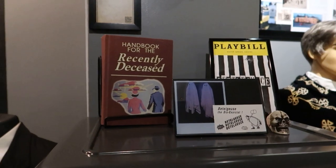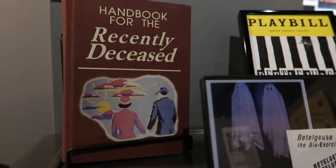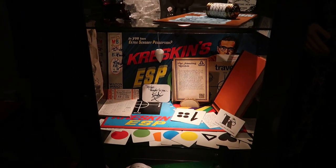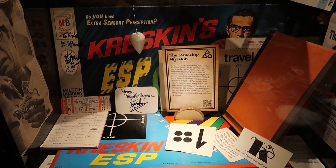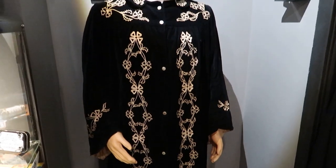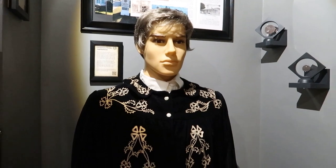The handbook for the recently deceased, that would be the guidebook that dead people receive from the great film Beetlejuice. Oh, there's the Kreskin ESP kit. I need to get myself a copy of that and learn ESP at some point. A board game sold by Milton Bradley that teaches you to read people's minds. This figure here is wearing some ceremonial Oddfellow robes, a secret society that, you know, we don't know what they're up to because everything was a secret.